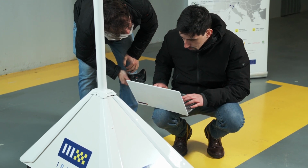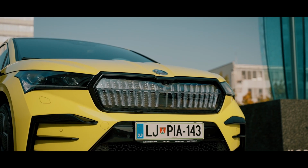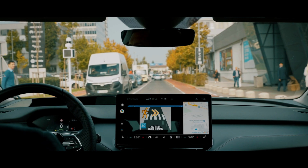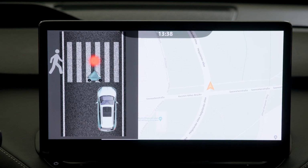In addition to warnings and symbols on its screens, the current version of the robot sends information to the approaching car so that the driver can respond as quickly as possible. This is displayed on the car's infotainment system. The current prototype runs on an app developed at the Czech Technical University in Prague, which we will talk about later.